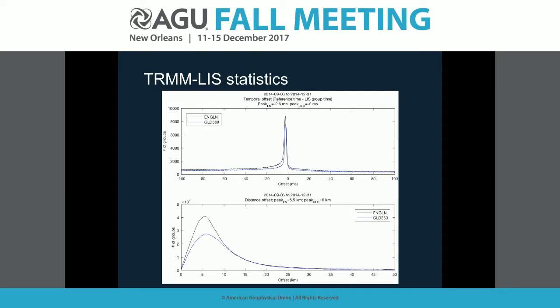And then just to briefly compare with TRMM LIS, since this is an identical sensor, I've performed comparisons for just 4 months of data toward the end of the TRMM LIS lifetime. And you can see that here the temporal errors were about 2 milliseconds, and this is known. Philip Bitzer had a paper that addressed this issue. And as far as distance offsets, TRMM was also seeing about 5 to 6 kilometers. So there's comparable performance, and again, there's still work ongoing on LIS.